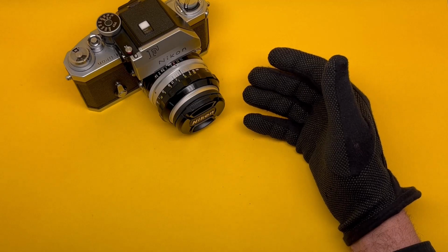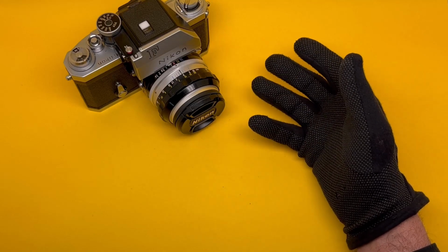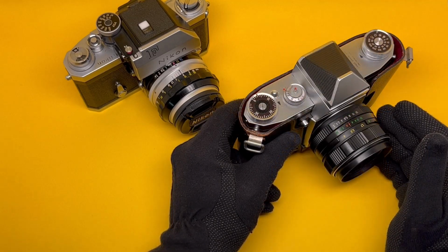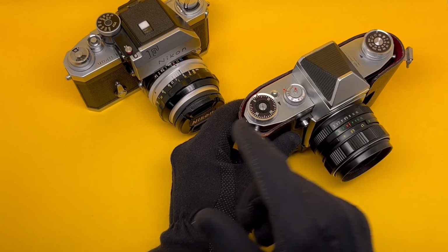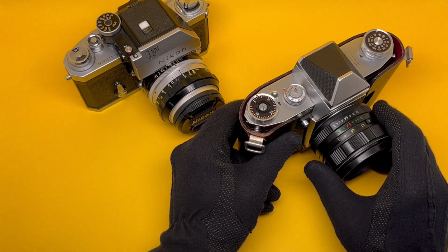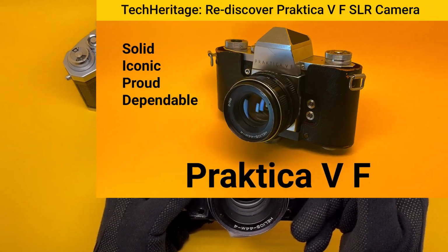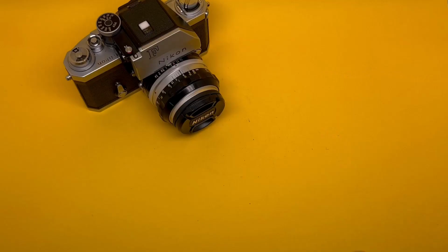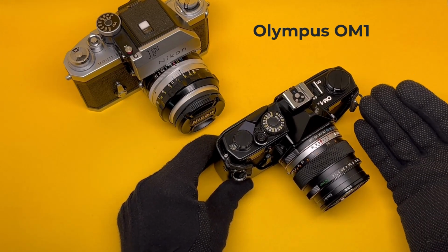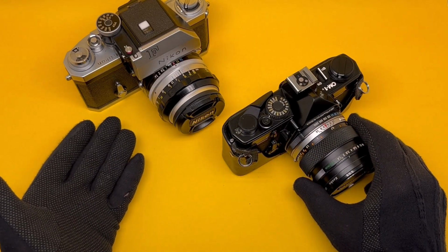Over in Germany, Zeiss Ikon was complaining that Nikon F was too similar to their cameras, maybe borrowing some ideas. This is the kind of camera that was being produced there. Zeiss Ikon went as far as to threaten magazines that declared Nikon F and its lenses superior to Zeiss Ikon cameras and lenses, but they didn't listen. Have a look at our video on this Praktica 5F over here. Olympus took its time, took until 1972 to come up with its own professional OM1, 13 years after Nikon F.